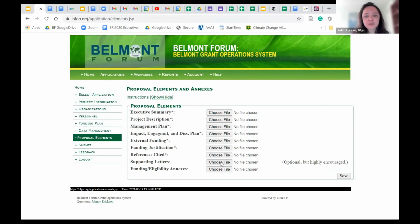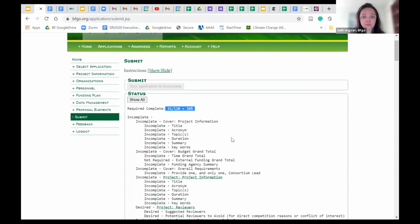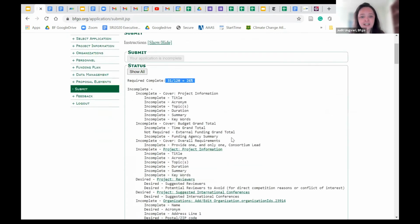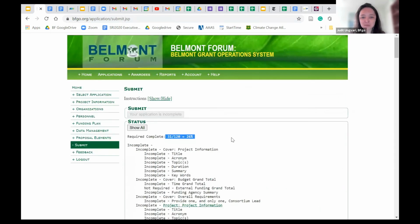And now let's click on submit. Because Amanda didn't fill in all of the details, this shows the status being incomplete. And this status check is actually a good opportunity to review if everything that you needed to submit a proposal is in place, if there is anything missing. Hopefully when you get to that submission stage, there is very little in this portion, and you don't see a lot of it. All right, Johnny, is there anything that I missed?